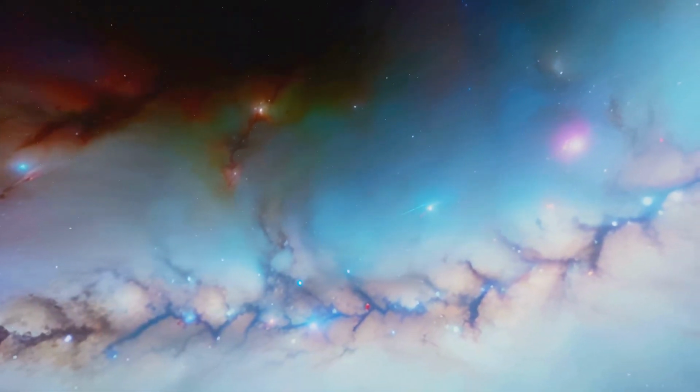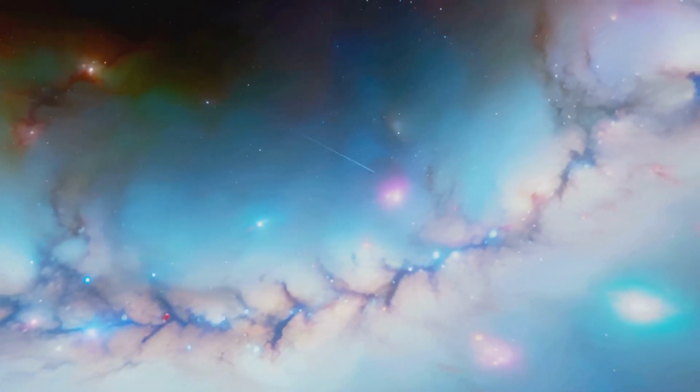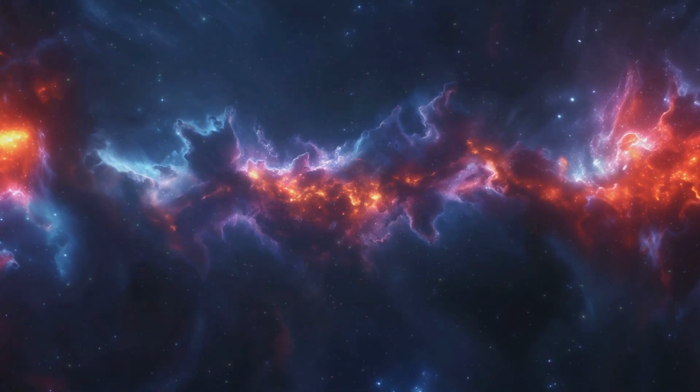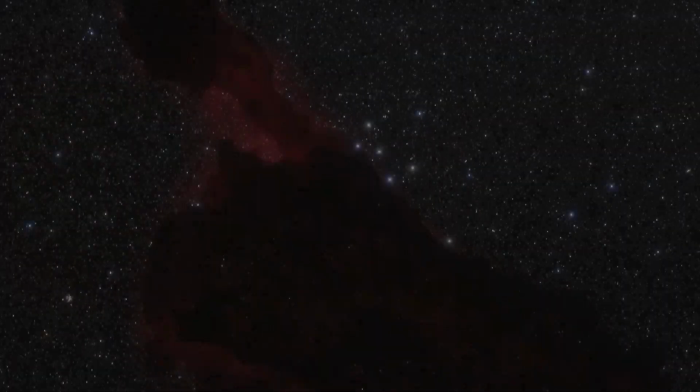Some of the most breathtaking sights in the universe aren't just stars or galaxies, they're planetary nebulae. These stunning clouds of gas and dust are like cosmic art, created by stars as they come to the end of their lives.